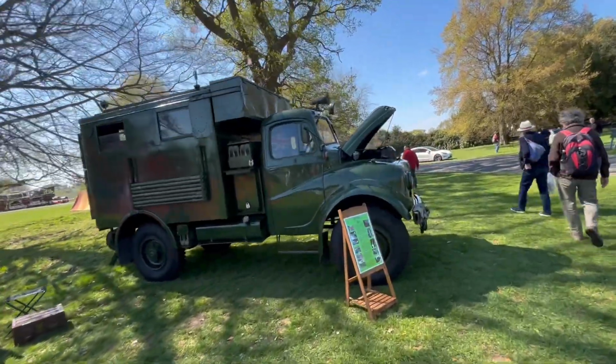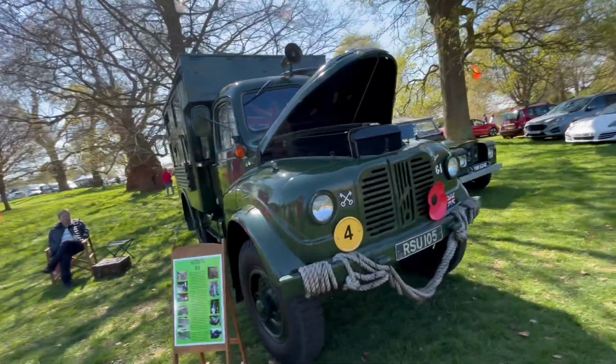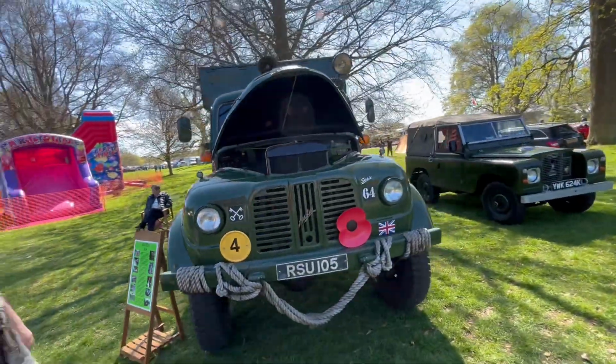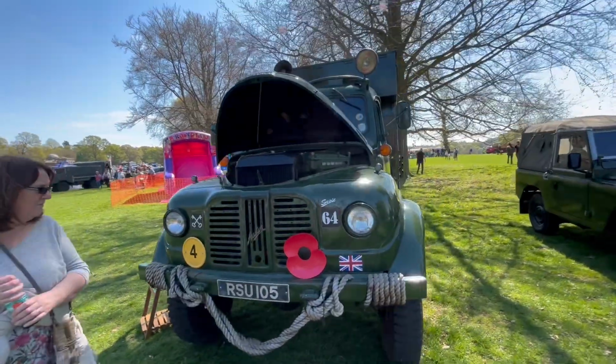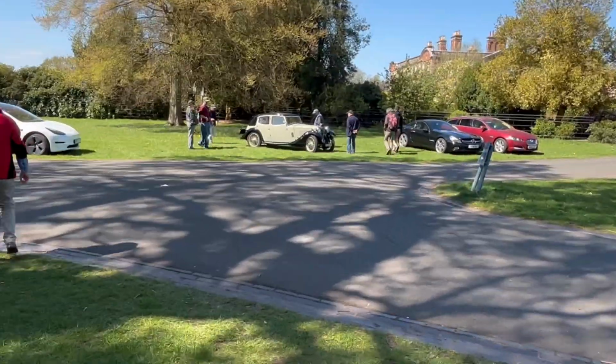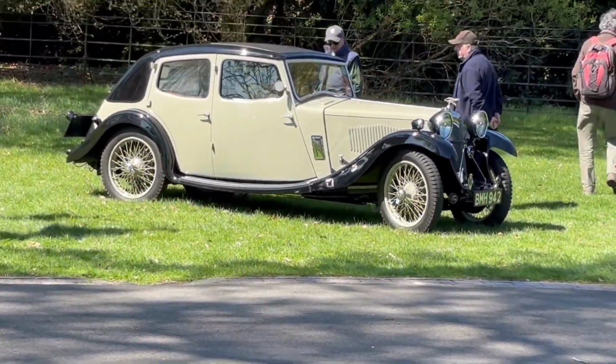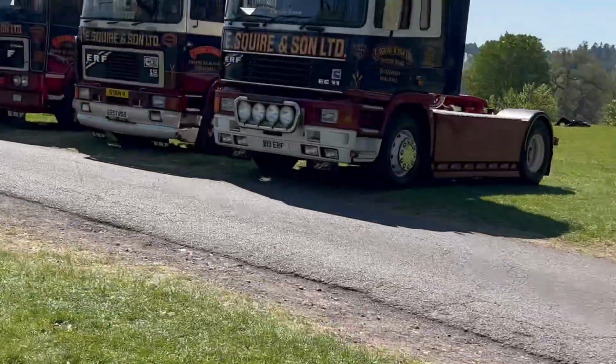You think this is a signals vehicle? Used by the signals, do you think? Yeah, wherever you look you find something interesting.